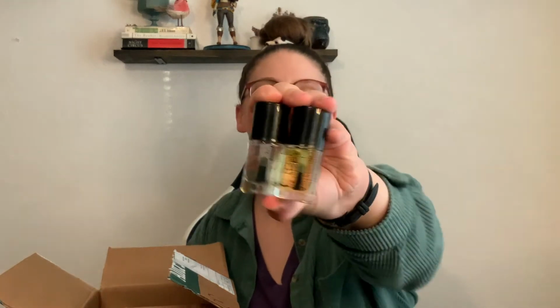And you know what? Age defying nail treatment. I have this. I chose it in another box. It's a little two set here, and one is a cuticle oil, if I'm remembering correctly. So there's a nail growth optimizer and a cuticle oil. I've used the cuticle oil. I just always kind of forget that I have these. It's a good product. I just forget that I have it.